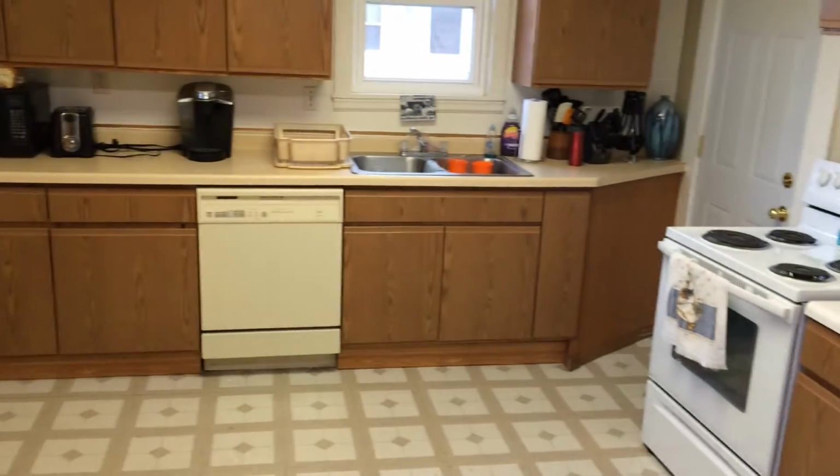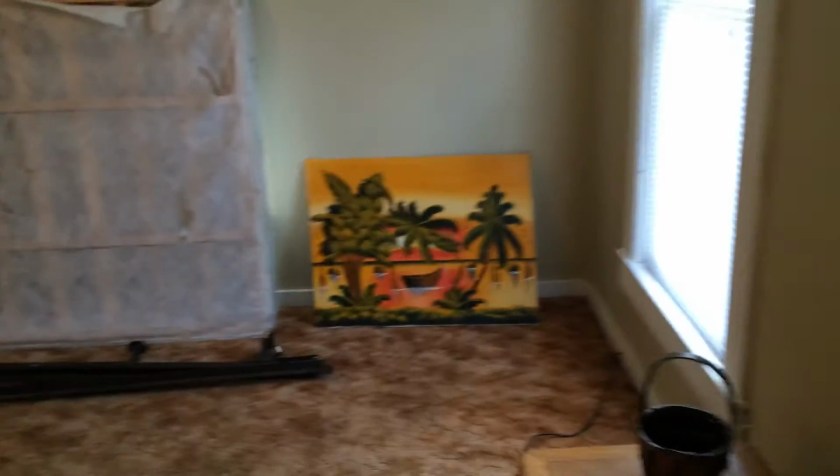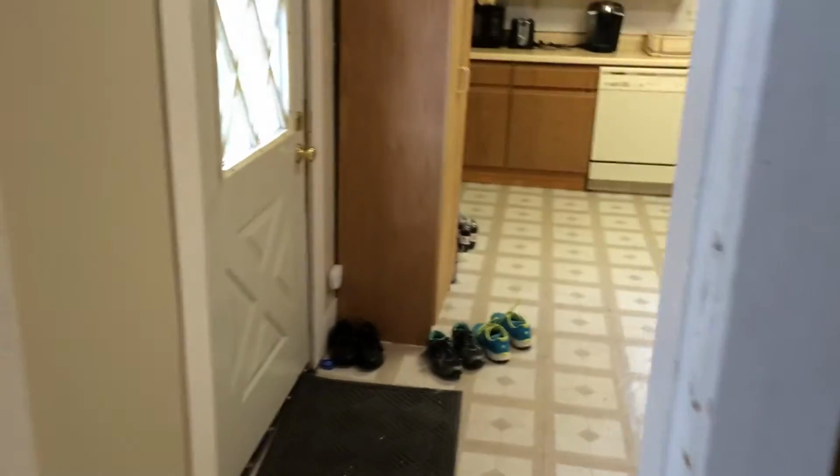There's a dishwasher. Right off the kitchen is the living room. Very large living room. And then upstairs, we have four bedrooms and a bathroom. So off we go.